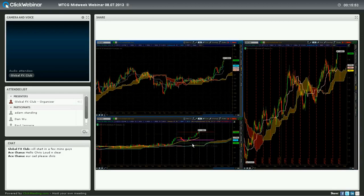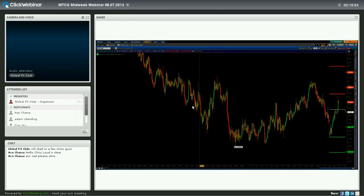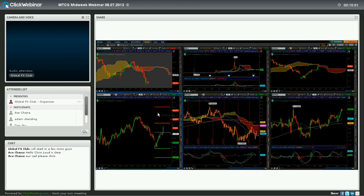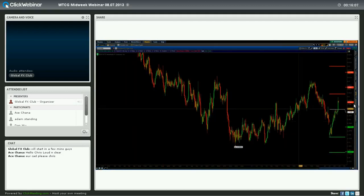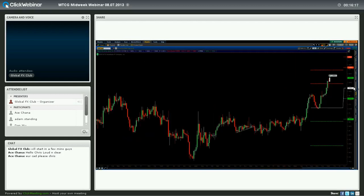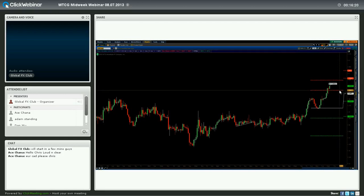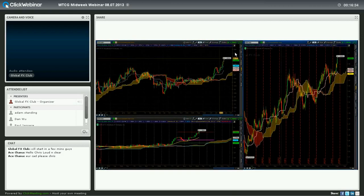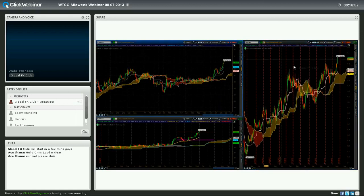All right, I definitely like that. I don't have the floor pivots on this. Let me just go to a chart where I do have it. We are looking at EuroCAD. All right, so I have EuroCAD breaking above R1 for resistance. Next area of resistance, in my opinion, is 39.50. All right, so that's what I have for EuroCAD. However, we would need a pullback. All right, Ace, I don't know if you're looking to long. If you are, then you want to see a pullback.